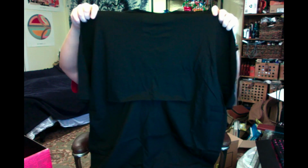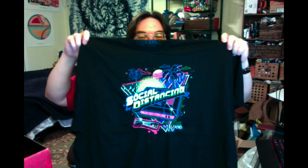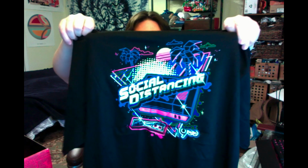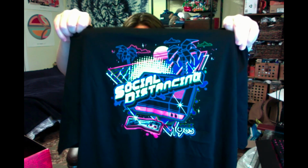The last thing that we have is the T-shirt, and let's see what we've got here. Okay, they got the size right, 3XL, good. Again, somebody at Geek Fuel had their finger on the pulse of the crazy shit that was going down. So we have an 80s inspired social distancing T-shirt, and I will absolutely wear this out. And I realized, hey, there we go. It's a spoiler card, not a poster.